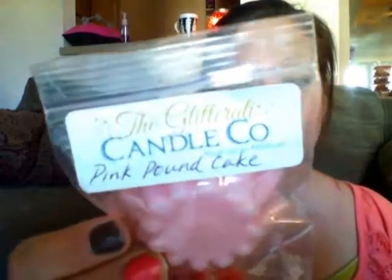That's really good. The next one is pink pound cake, which is delicious. Oh my gosh, I really want to get this one in chunks or something, but it's so good. The pink is very sweet, yet really, really feminine smelling. Not as sweet as some of the pinks I have tried, but you also get that bakery pound cake, which is really good.